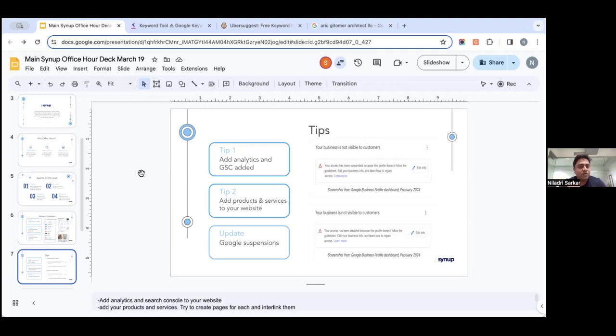I come across these websites as we onboard a few hundred listings on a daily basis. I would say at least 30 to 40% of them do not do basic optimization well. We have a free checklist on our website. If you want to take a look, we will link it from this deck so that you know what things to prioritize.